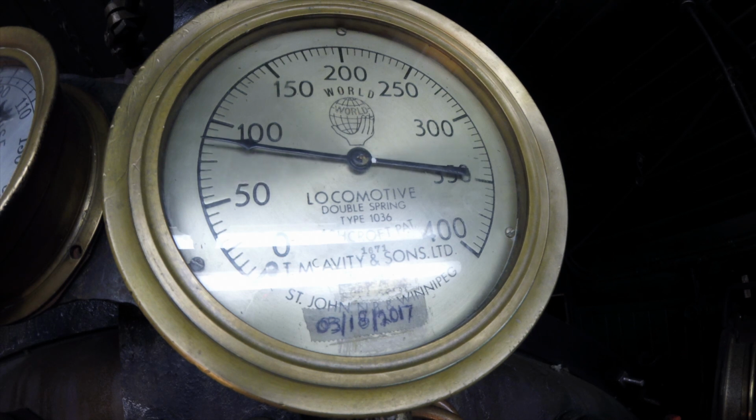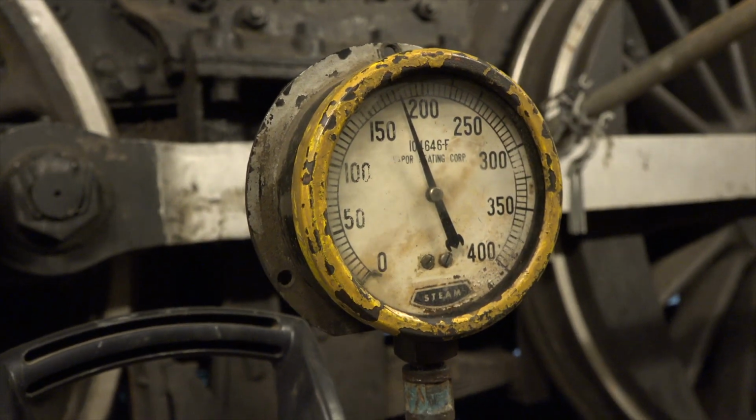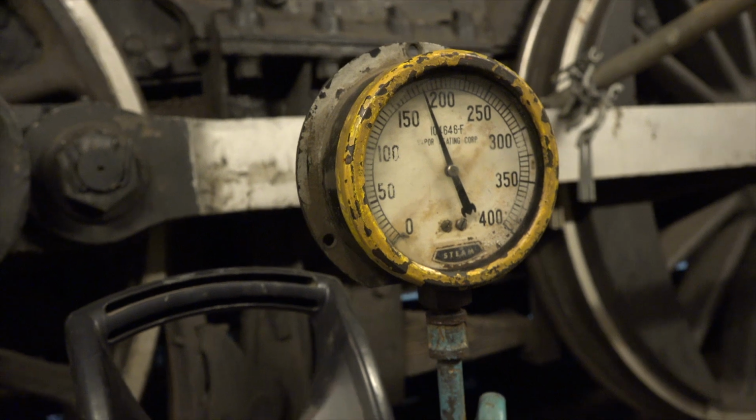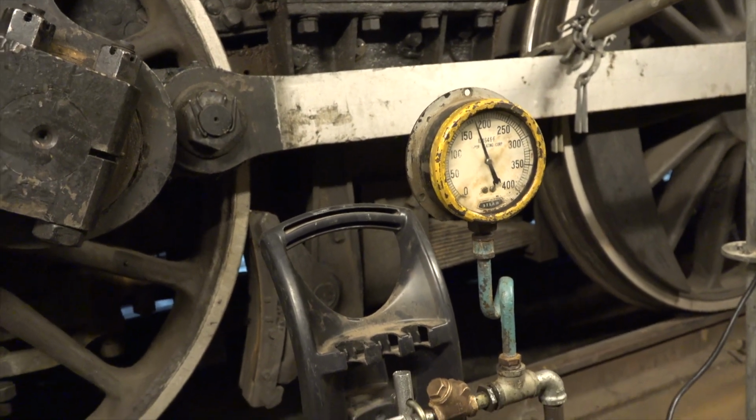So right now we're about 170, 175. Checked around, make sure there's no leaking packings or valves or plugs. Now I'm going to crank it up and bring it up another 25 pounds and we'll see how it sits at 200.